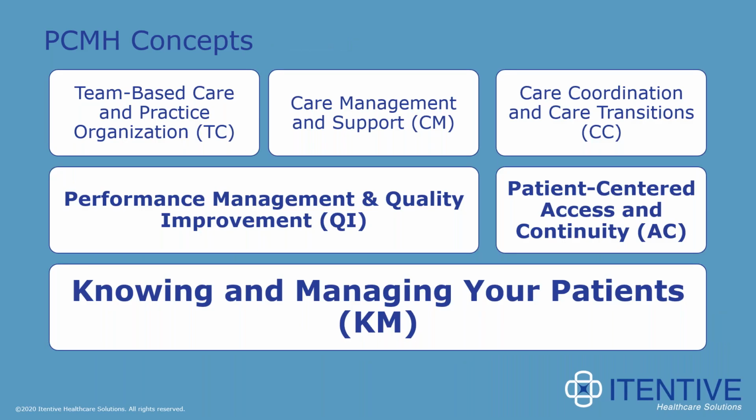So our 6 concepts or overarching themes are pretty straightforward. And we actually wanted to select this graphic with the different shapes and sizes on purpose so you can see which ones have the most amount of core criteria found in them.